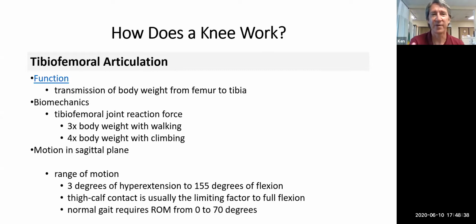So tibial femoral articulation, that's between your thigh and your shin. You notice that as you bend your knee, your thigh is the top bone, that's the femur, and the bottom where the shin is, that's your tibia. So that's your tibiofemoral articulation, and that's the transmission of body weight from your femur through to your tibia or your shin. So that's the function of the knee.